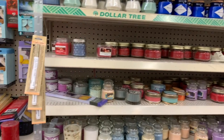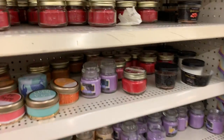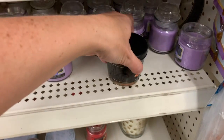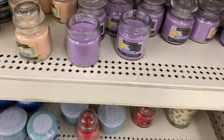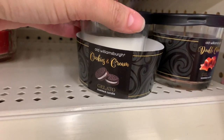Cute. I don't think my store has many new candles. Maybe this one, the double caramel gelato. I don't think I can even open it. And they also have cookies and cream.